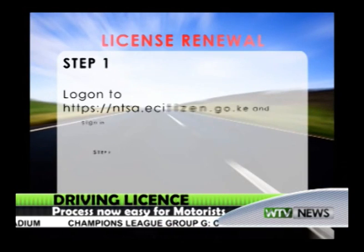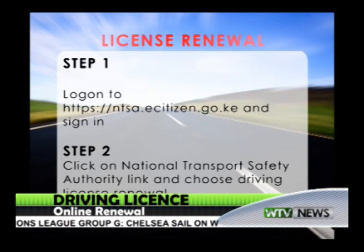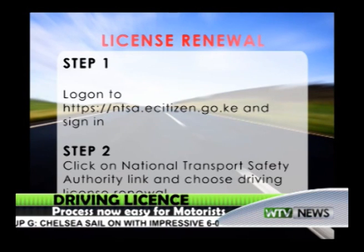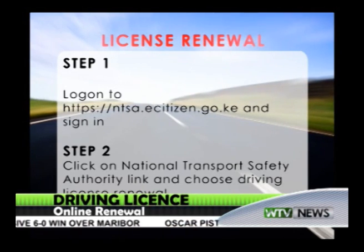The process entails logging into ntsa.ecitizen.go.ke and signing in. Click on the National Transport Safety Authority link and choose Driving License Renewal. Enter your reference number at COFC, the numbers in brackets.